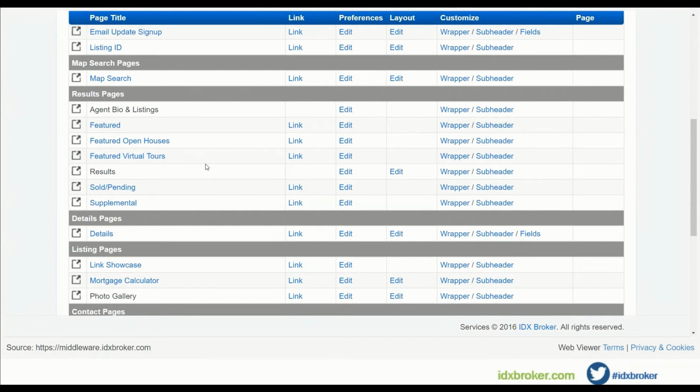But then there's some pages that are dynamic. Your basic results page is dynamic because if someone does a search, that search results page is going to be different from someone else searching, where one person is searching for 2-bedroom, 2-bath homes and another is looking for a condo. So these are going to be dynamic. The details pages will also be dynamic because it's going to change depending on each individual property. But fortunately, we can actually accommodate for that. So we can go down to the details. We're going to edit these page preferences.